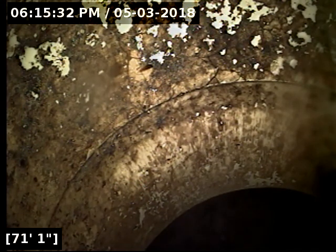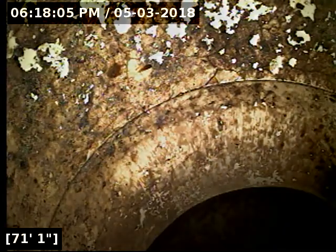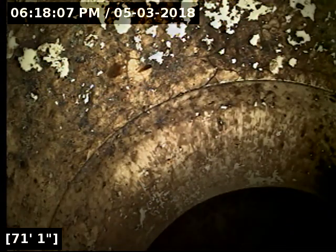We're going to let the line drain out here for a moment. I'm going to go locate the camera head. Alright, located the camera head successfully out at the main lateral on Perrin Street. The line should be fairly well drained out by now. We're going to go ahead and start reeling back.